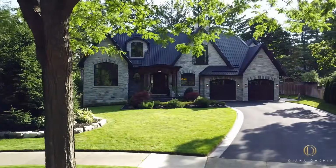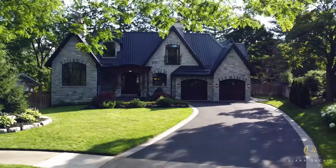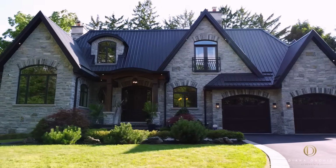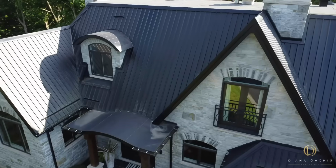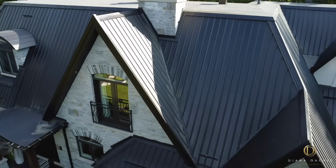Now, back to where we were, which is the exterior of the property, of course. You've got an asphalt driveway with stone soldier courses that run up to meet a stone facade, giving the home that character, that structure. You've got a pitched gable metal roof that enhances vertical stature.